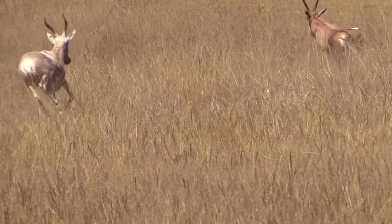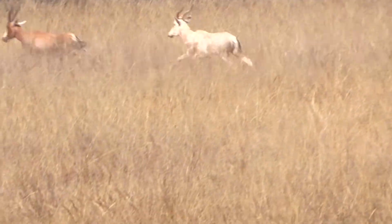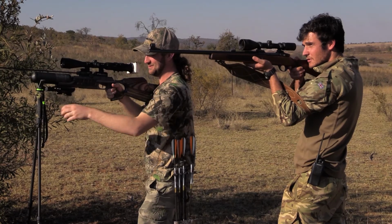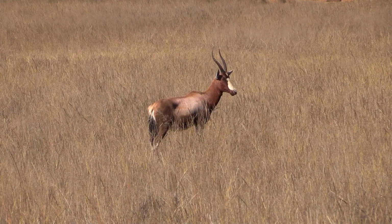Perfect, that was right in the lungs. Yeah, good shot, mate. He won't go far. Hey, let's just watch him for a while. Doesn't look good, eh? No, yeah, that's a good shot. Perfect. Good shot. Let's go see if we can find the blood trail. Well done, man. Thanks, man. Cool. Let's go find him.